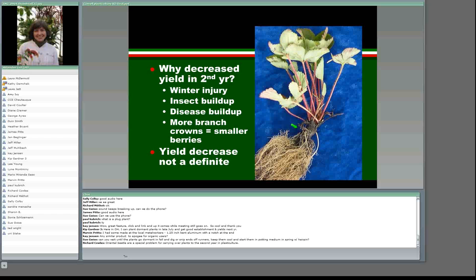And yes, Richard's comment on Oriental beetle, that seems to be more of a problem the further east you go. We've also had some problems with strawberry rootworm, is one where we've had an issue with carrying plantings over.